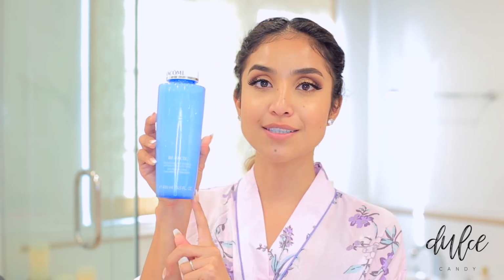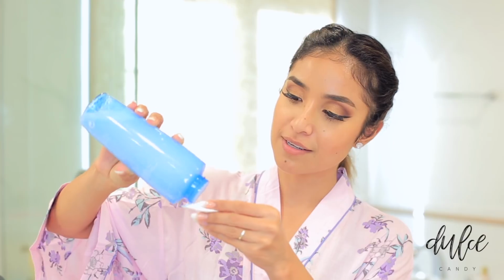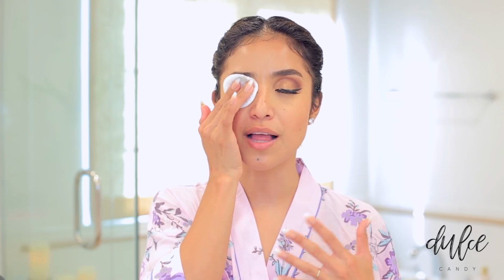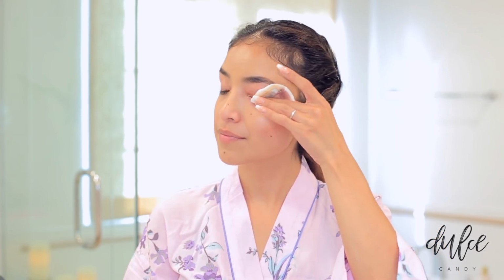The very first thing that I do when I'm taking off my makeup is to remove my lashes and my eye makeup. And for that, I like to use 2 cotton rounds. So this is the Bifacial Eye Makeup Remover by Lancome. It's one of my absolute favorites because it's gentle on the eyes, but it's powerful enough to remove all of your eye makeup. I just like to press it onto my eye with my fake lashes on, believe it or not. It's pretty gentle. So after a few seconds, the lashes just come off pretty easily. And voila! Gently pull these off.